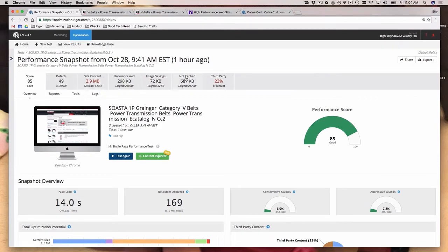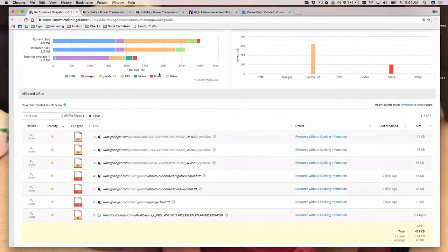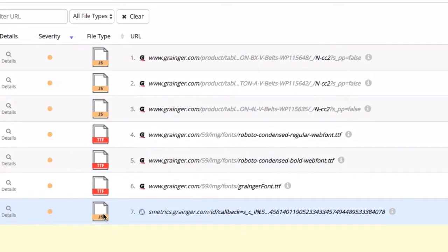And so that's why it was really intriguing when I was looking through these tabs of Rigger optimization, where we analyze your site for over 300 performance issues. I noticed they weren't caching some content. They definitely have some content that's expiring too soon, but they actually had some content that was just flat not being cached. And specifically what I was looking at were these 4 JavaScript files.